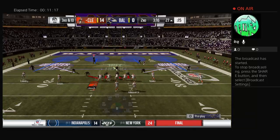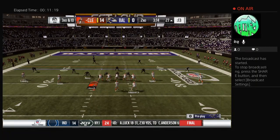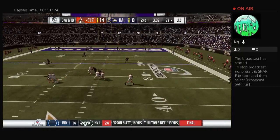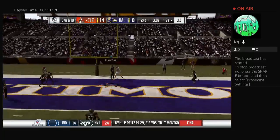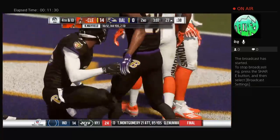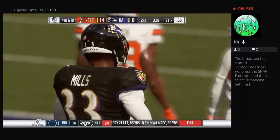This is 3rd and 10. Hurry up, here we go. Working out of the gun. Mayfield. He's going to go up top for the end zone. And incomplete. Almost intercepted. Had a great shot at picking that off in the end zone.